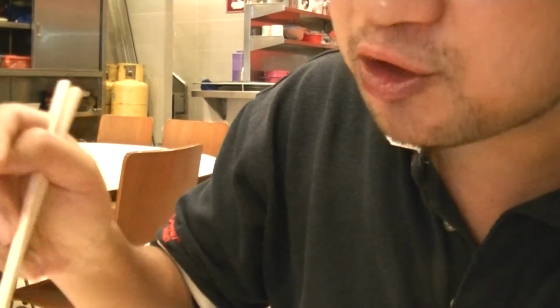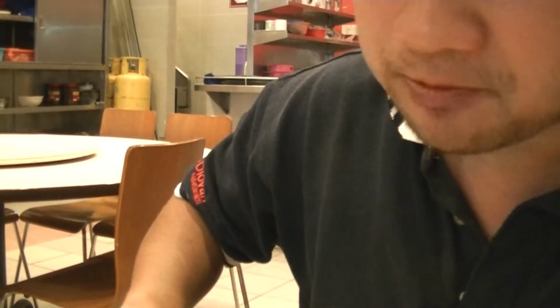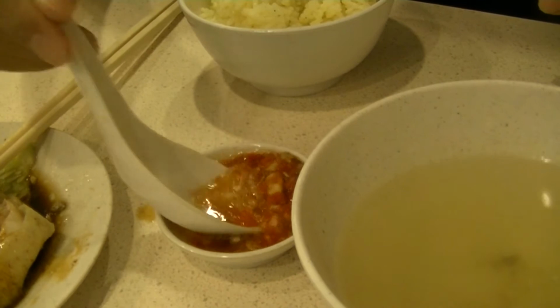Tasty, very soft. Very nice. Soft and nice. Tastes even better with the chili sauce. The only way to eat this is with this excellent rice. But since all the components are so awesome by themselves, you are hesitant to mix them together. Because this rice is quite nice. I like the rice.